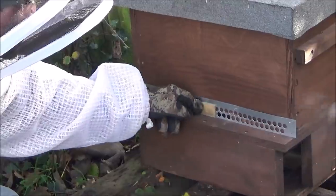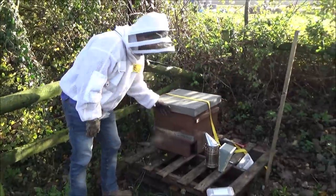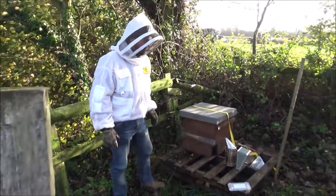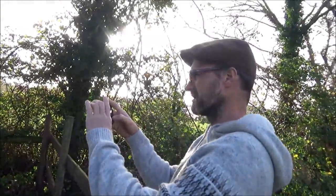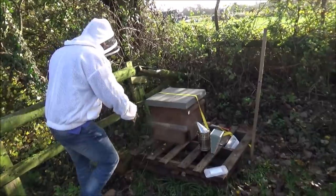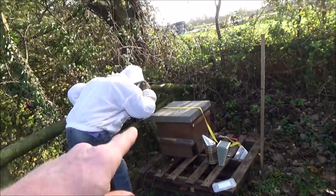I think it's warm inside, but they've got a vent at the top, so cool air will come in, and moist damp air will go out at the top. You didn't use much smoke at the end. Are they drowsy in the winter anyway? Yeah, quite drowsy, so you don't really need to use a lot. You can see they're not coming in and out here. Yeah, I can see one flying around just there.